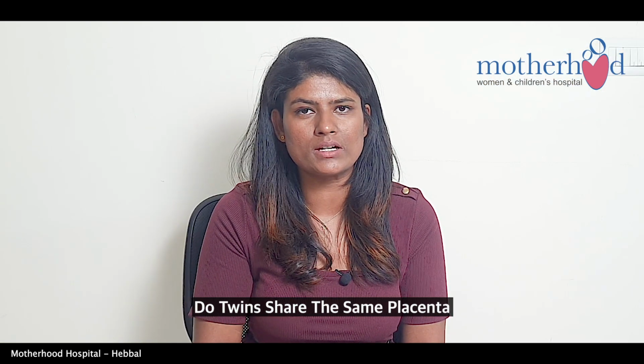Generally, in twin pregnancies, we do anticipate and expect preterm labors, but we do screening for prematurity. We do regular cervical length checkups in twin pregnancies. If the cervical length is shorter, a prophylactic cervical stitch can be done so that the pregnancy can be prolonged up to 36-37 weeks.